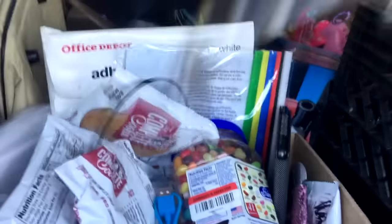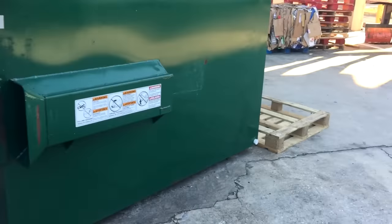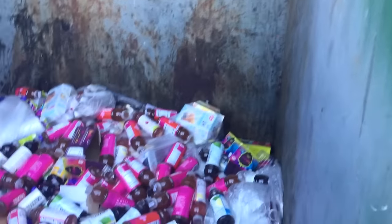What does your son like when you get a bottle of snack cakes? Oh, drinks. Oh, wow. And look, all the strawberry cups and stuff.